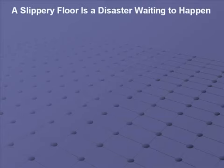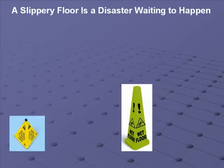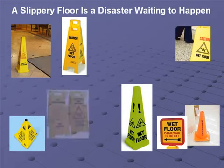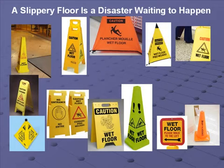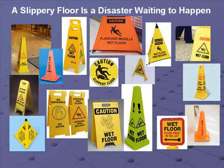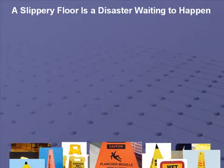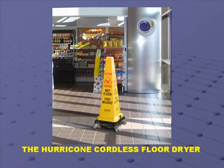A slippery floor is a potential disaster for unaware pedestrians. Safety cones, floor signs, and barricades are widely used in all types of establishments to warn pedestrians of slipping and falling. Most establishments dutifully mop up wet floor areas, but mopping alone does not sufficiently dry the area. Marking the boundaries of the wet floor area with safety cones or other types of barricades serves to warn pedestrians, but does not aid in alleviating the hazard. For this reason, the Huracan Cordless Floor Dryer was developed.